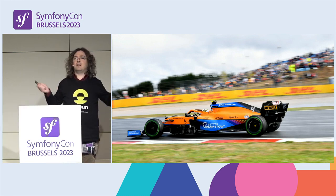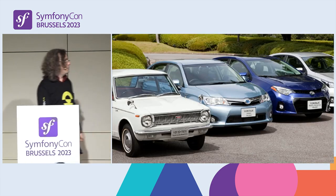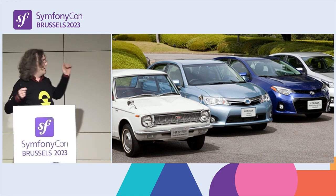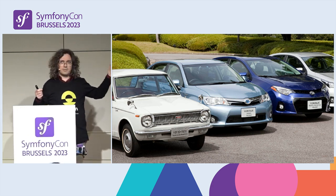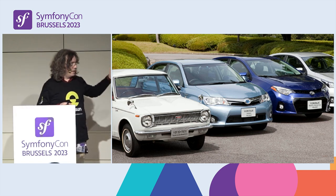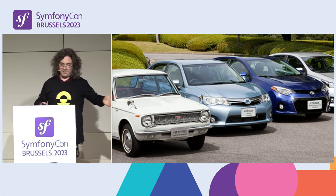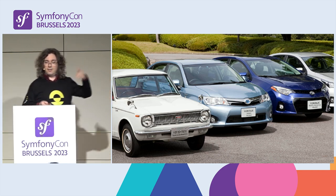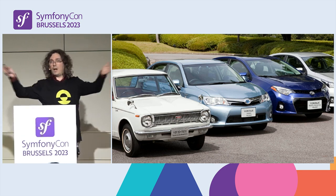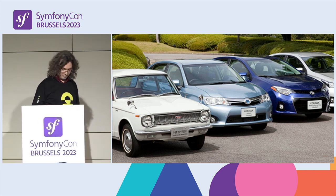What is the best-selling car in the world? It's not a McLaren. It's a Toyota Corolla. Since its inception in the 60s, the Toyota Corolla has been sold in more than 50 million units. And Toyota, as a producer, does much better than McLaren. And when you think about it, Ford, Volkswagen, pretty much every single manufacturer of a car you drive today performs better than McLaren. And why so?